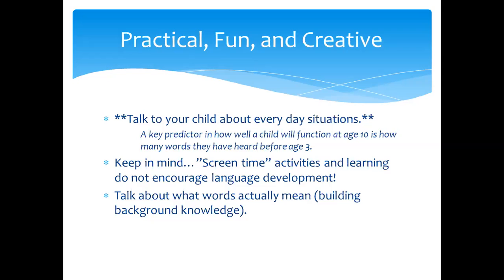We live in a society where there's a lot of electronics available for kids, and there's a lot of even apps that are advertised for young children. But it's important to keep in mind that screen time activities don't encourage that language development. Face-to-face time and interacting with your child and talking to your child, that is what encourages language development. And then with that, talking about what words actually mean. When you're doing an activity and you use a word that maybe your child doesn't know, explaining it right then and there. Again, it's that in the moment teaching.